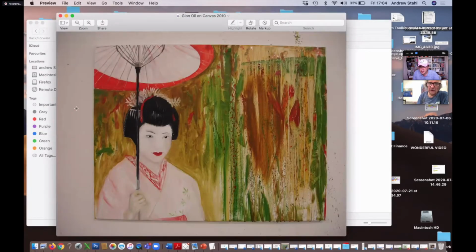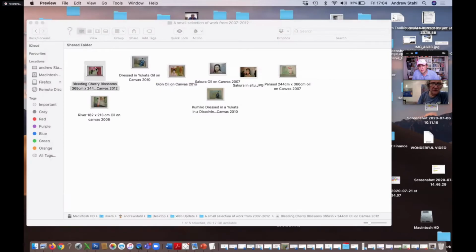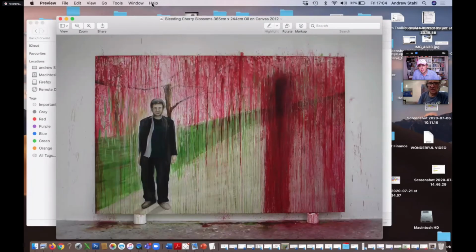It's another one I made. Again, pouring paint. Yeah. And then the detail. But this is quite a short bit that I made. And then this one's called Bleeding Cherry Blossoms. Oh, wow. This is a very big painting. How big is it?